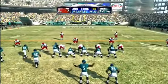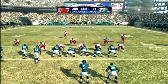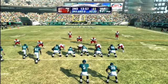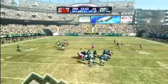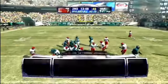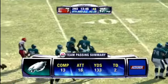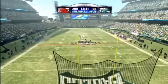McNabb has trips to his left. Drops back to pass. Short throw to the left. They were able to complete the pass on the play, but they'll still end up short of the 1st down. And it's really up to the receiver in that situation to try and split the defenders.